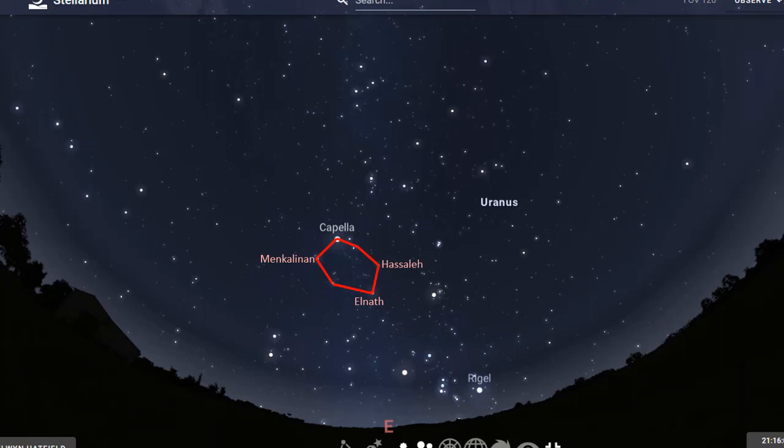By now, you should have seen a bright star to the right of Auriga, which you can connect with a line like this. This star is Aldebaran, the brightest star in constellation Taurus. Aldebaran is also known as the follower because it rises after Pleiades, the Seven Sisters.